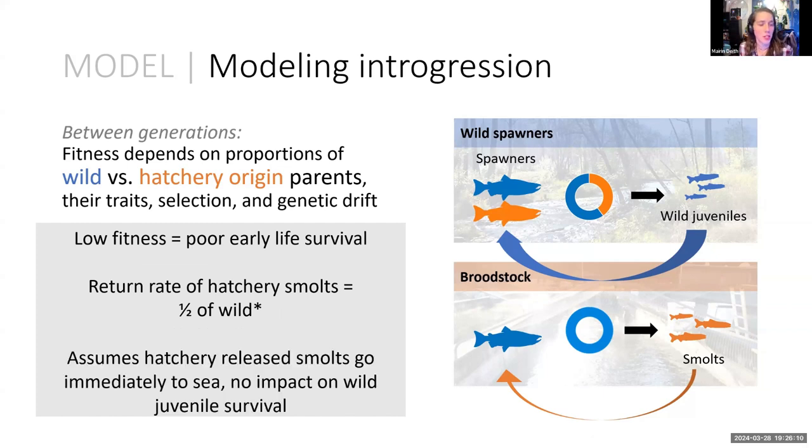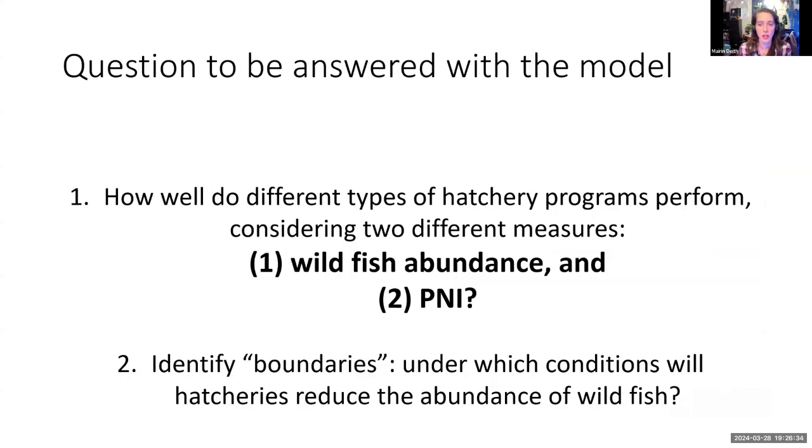The final thing that I'll mention about the model is that once hatchery-released smolts are released into the river system, they go immediately to sea. So the model at this point doesn't have any kind of impact of hatchery-released smolts on wild juveniles that might be in the system. And part of this is because we're assuming that a hatchery is rearing fish until the smolt stage, so they're ready to go. All right, so that's enough detail about how the model works. What did we actually do with it?